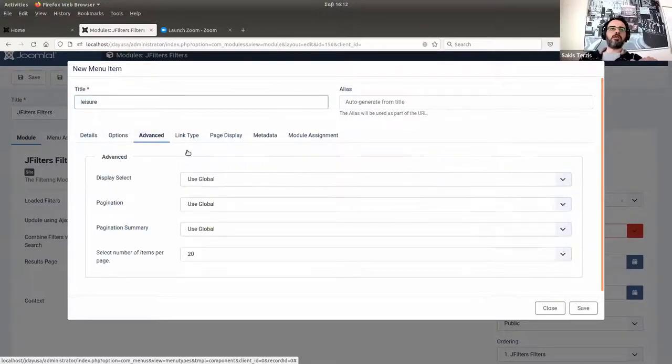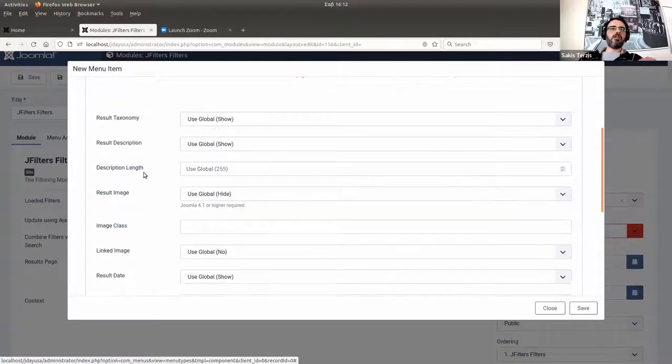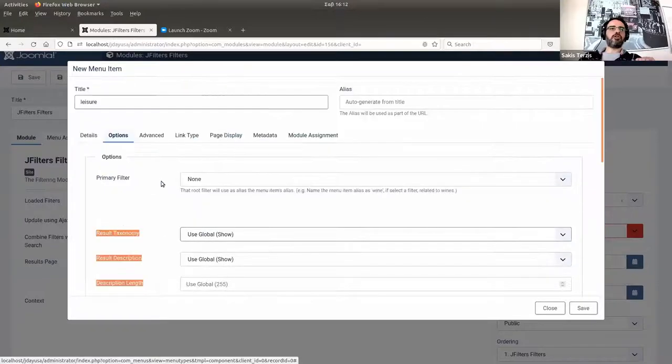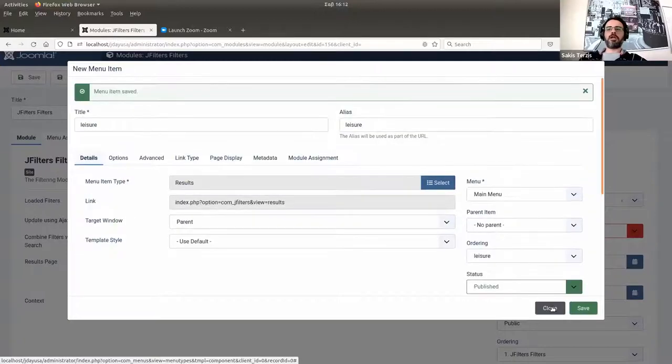Some settings about this menu item. These are the same settings as the smart search result page, because this extension uses the same layout. Something else, we do not like this menu item to be directly accessible. So I'm going to hide it from the menu. Here we are.